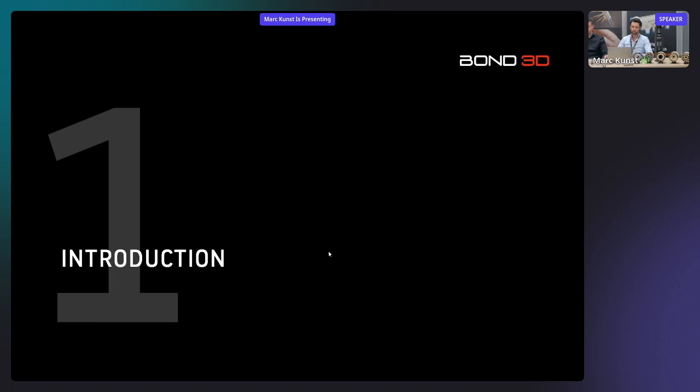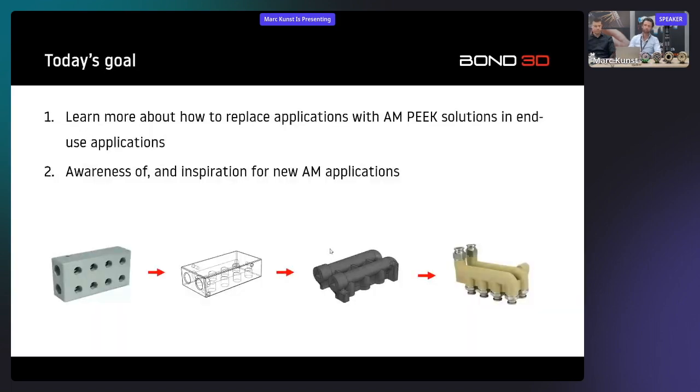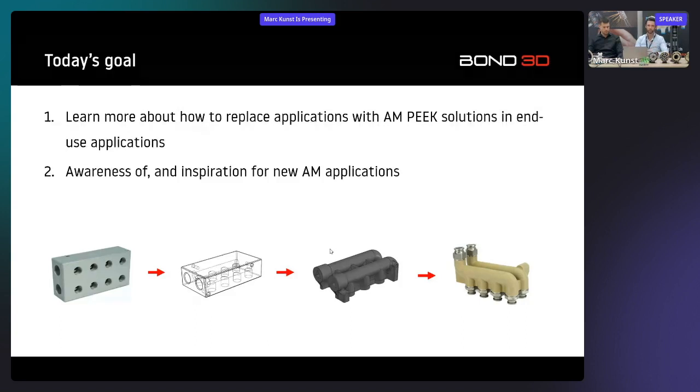So, introduction. Today's goal is to tell you more about PEEK solutions and end-use applications. The other thing is awareness and inspiration for new applications. PEEK is a very diverse and high-end material. That makes it also very complex to 3D print with, but that's something we have managed to solve. You can do some pretty neat things with it, and we hope that today's session will give you a bit more context on what is possible. And hopefully you'll reach out to us with some fresh new ideas.